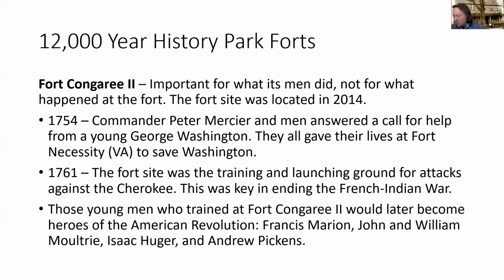Key in ending the French and Indian War. And then those young men who trained at Fort Congaree II would later become heroes of the American Revolution. Among them, Francis Marion, the Moultrie brothers, Isaac Huger, and Andrew Pickens.